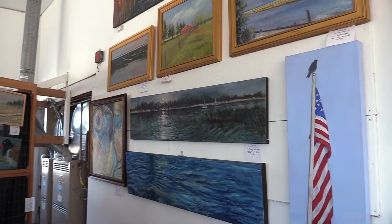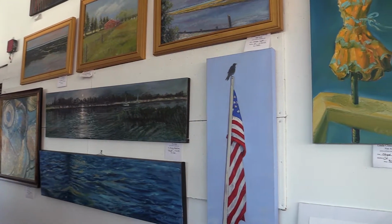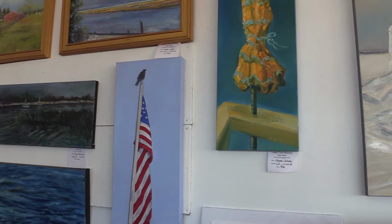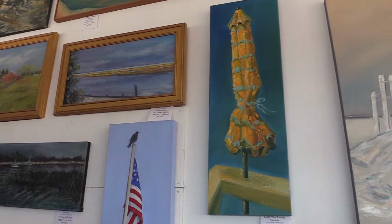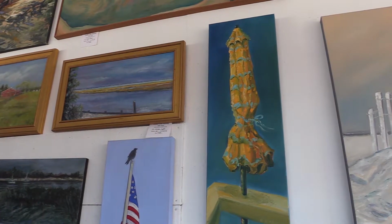I generally will paint from a photograph, but I like to paint outside, plein air. As far as my bike paintings, I usually take a photograph, because usually it's somebody's bike that I'm taking a photograph of, and they're leaving with it. And a lot of times they'll look at me like, why are you taking a picture of my bike? And I tell them I paint bikes.